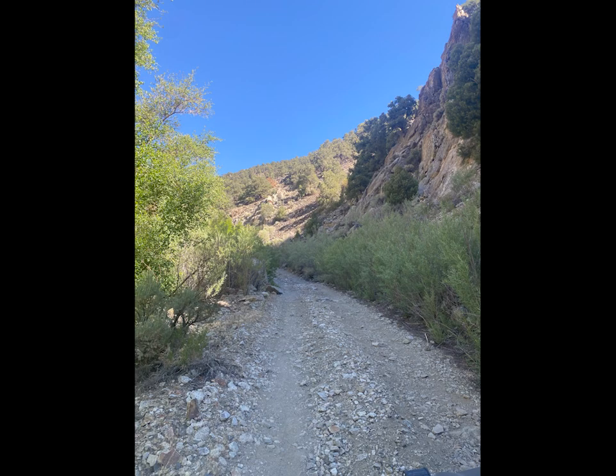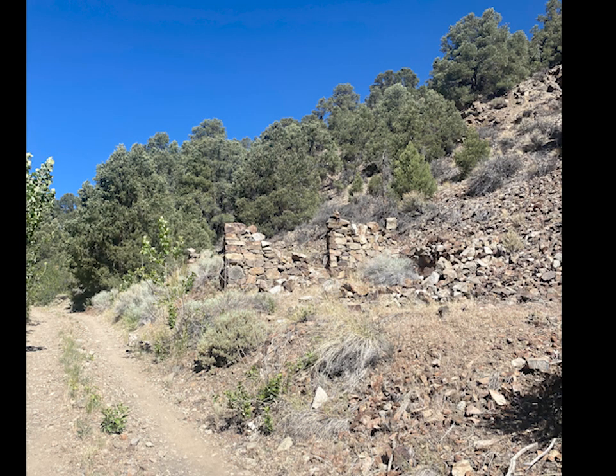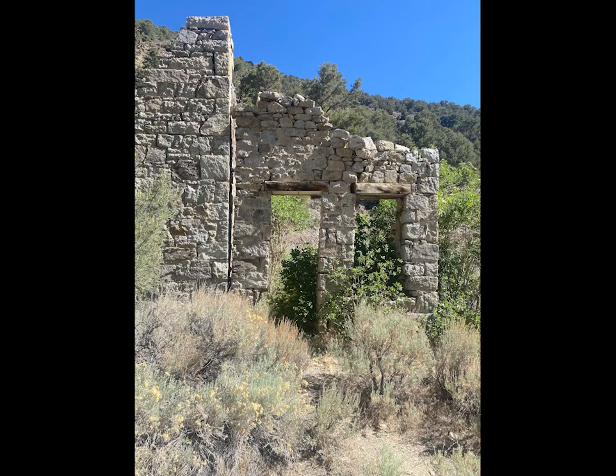Here's a few photos of the travel up the canyon. It's a beautiful canyon. And as we continue to get closer to the actual mill, you can see some evidences of rock foundations and rock walls, which would have been some of the residences on the way up.